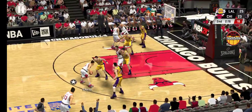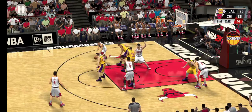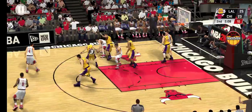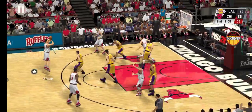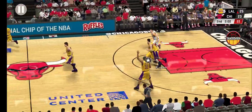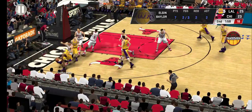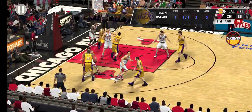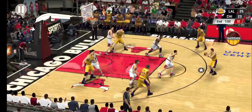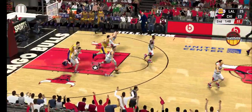There's the screen. Pass to Rose. Here's Sloan. Lets the three fly. Elgin Baylor pulls it in. Kevin, I didn't like that defensive effort at all, but they're lucky he missed it. Now here's Johnson. Johnson left side. And here is West. And a miss there on the triple.